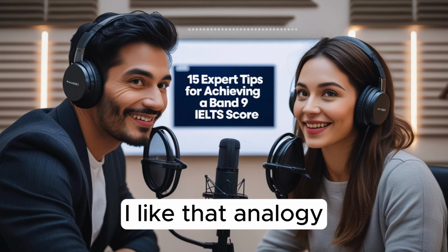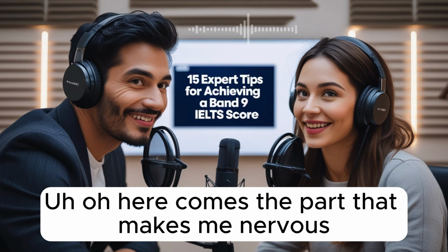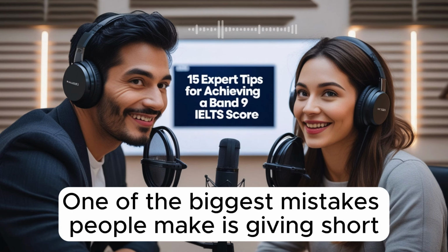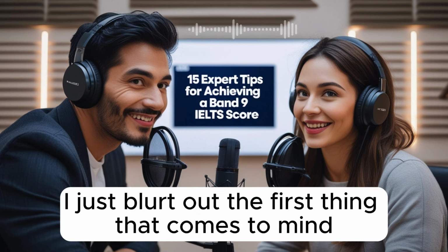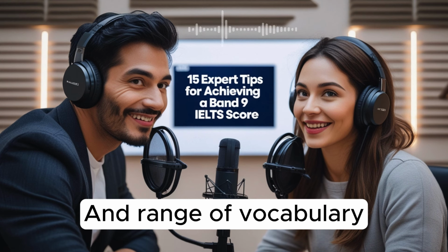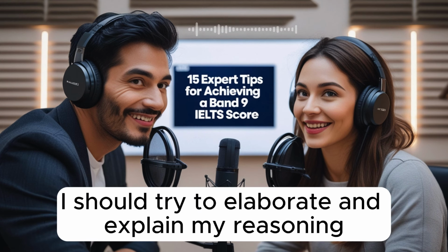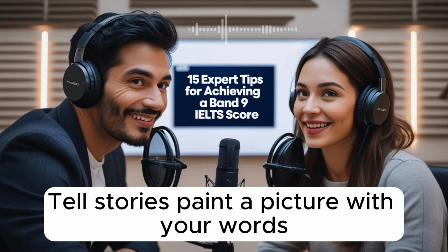I like that analogy. Okay, now let's shift gears to the speaking section. Uh-oh, here comes the part that makes me nervous. Don't worry, it's not as scary as it seems. One of the biggest mistakes people make is giving short, one-word answers. Oof, yeah, I've been there. Sometimes I get so nervous I just blurt out the first thing that comes to mind. I understand, but remember, the examiners want to see you demonstrate your fluency and range of vocabulary. So instead of just saying yes or no, I should try to elaborate and explain my reasoning. Exactly. Give examples, tell stories, paint a picture with your words.